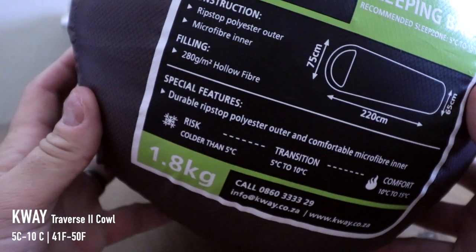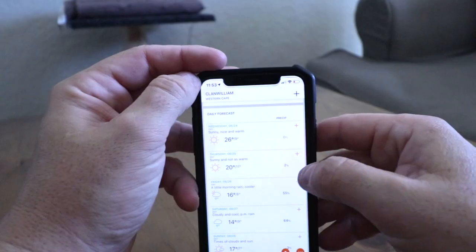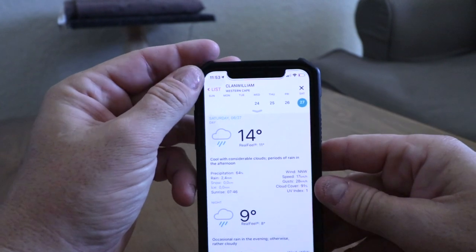Now, the area that I'm going to, up the west coast, north of a town called Clanwilliam, sort of the northern section of the Cederberg Mountains, according to weather, the nighttime temperature is about 7 Celsius on average. So that said, this sleeping bag should already be perfectly fine. It's within its range. However, the two nights that I'm going to be there, they are talking about rain, and they have already reported snowfall in the elevated regions.